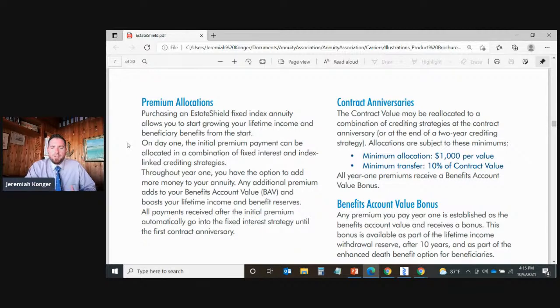All year one premiums receive a benefits account value bonus, which we'll be uncovering here momentarily. In addition, I want to talk for just a brief moment about the contract anniversaries and one of the value adds that we offer our clients here at Annuity Association. When your contract is coming up for an index crediting anniversary, we're going to have a one-on-one meeting on Zoom to discuss the current performance of your allocated premiums in the specific index strategies, and also provide an analysis on the other available index strategies for that same time frame, and help you make an educated decision on whether or not we should rebalance those allocations to get the most growth potential moving forward.